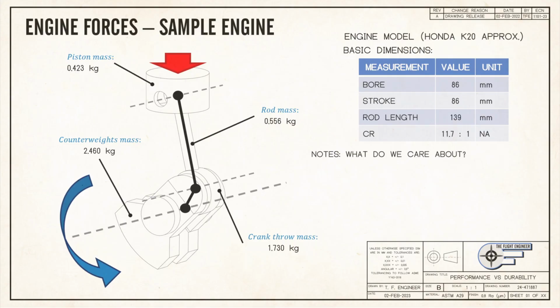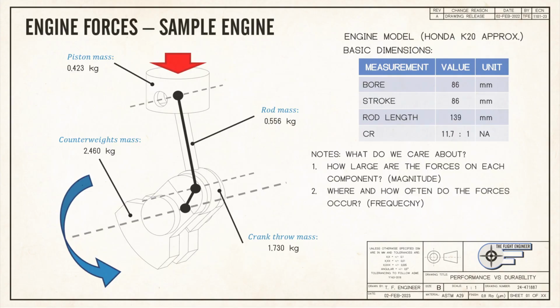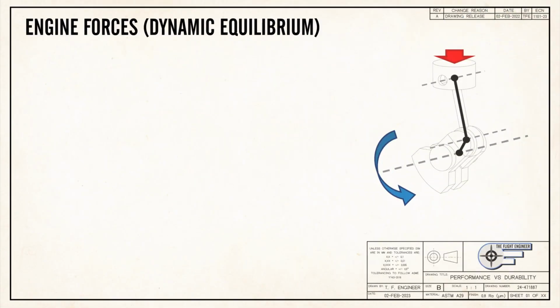What is the magnitude of the load on the engine's components? With what frequency do these loads occur? And how do these loads change when the engine's operating parameters change? To answer these questions, we'll start our analysis with equilibrium forces.